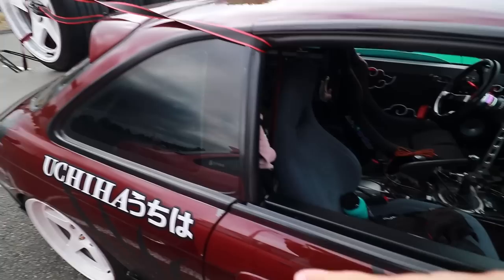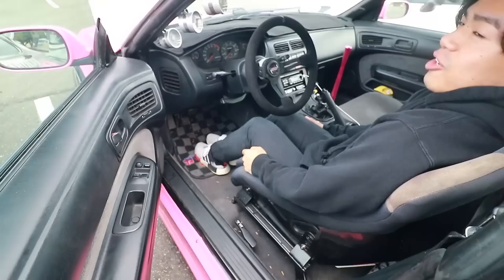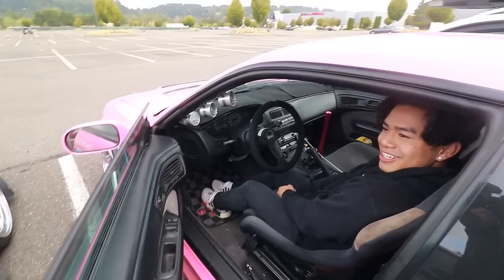Bro, this seat is so tight. Is it a little tight in there? It's really tight, bro. My thick, juicy booty can't fit in this. Oh, shoot. Yo, do you like my Bluetooth hydro? I like the name of that, the Bluetooth hydro. Yeah, it doesn't do anything right now. I feel like that actually fits you pretty well though. It really does. You sit in mine. Mine's really comfy too, but mine's a little bit wider.